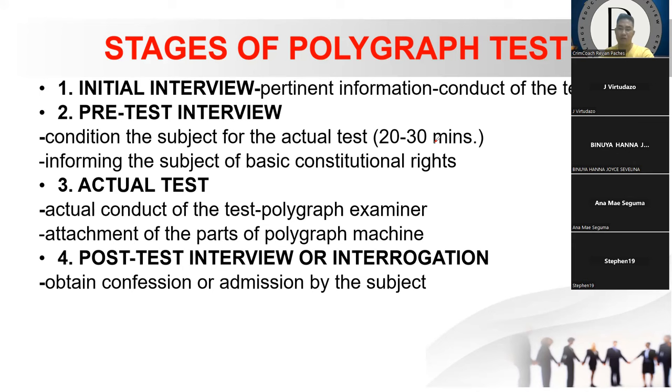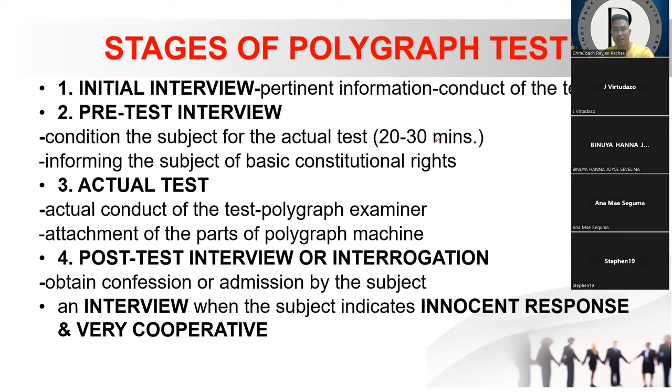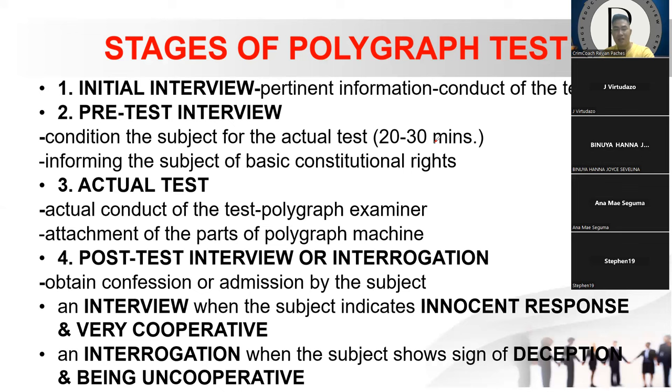So, ang interview class, of course, when the subject indicates an innocent response and very cooperative. Ang interrogation naman, of course, when the person shows sign of deception and being uncooperative, ibig sabihin, suspect siya. Si interview naman, innocent response and very cooperative, ibig sabihin, witness siya. So, yan yung tinatawag natin na interview and interrogation. Okay? So, yan yung kaibahan nila ang dalawa.